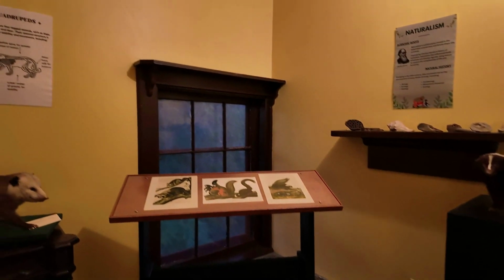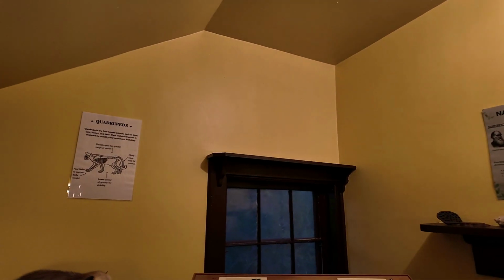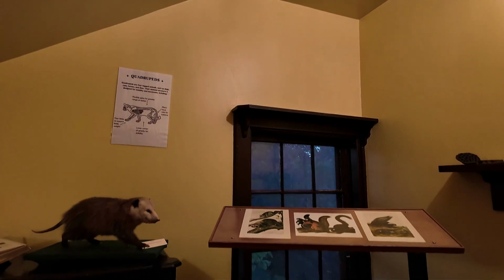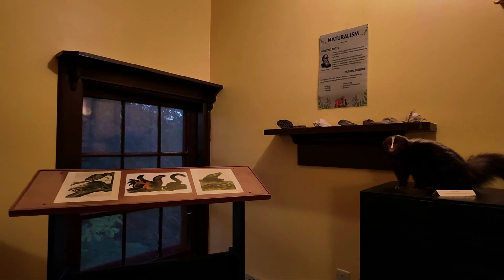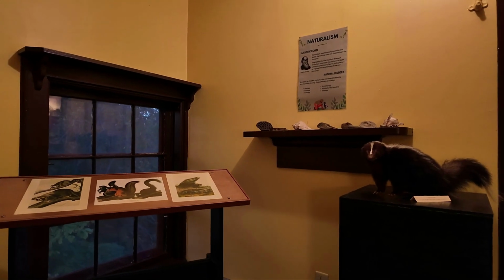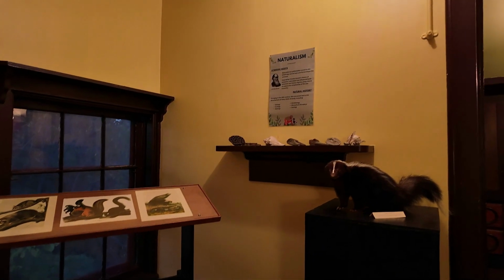So anywhere from 1 to 3 girls would share this room. Most of the maids that worked for them did have families here in town that they would come early in the morning and leave in the afternoon. But there were a couple that would stay overnight as well.